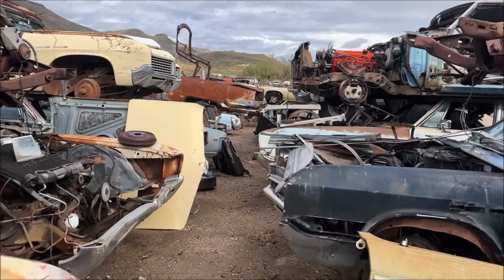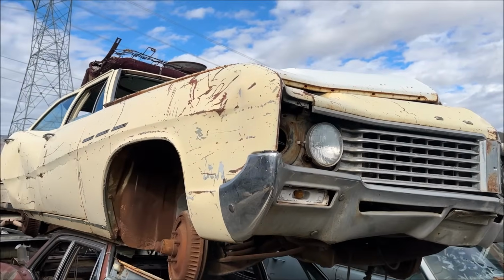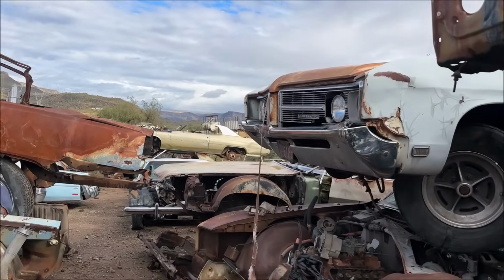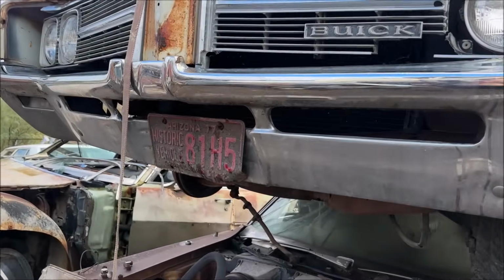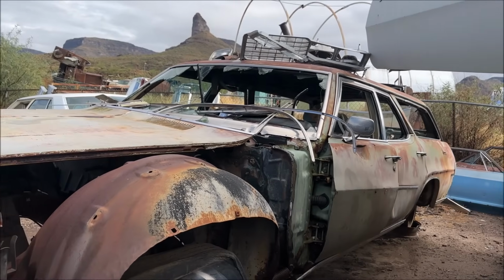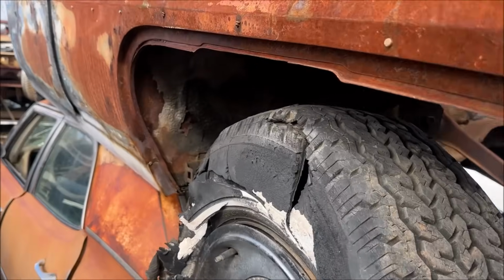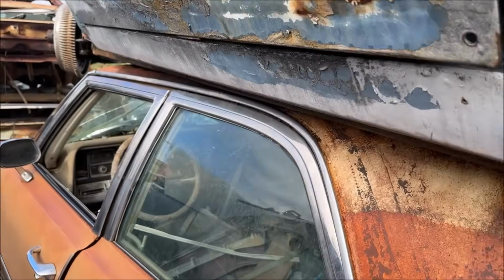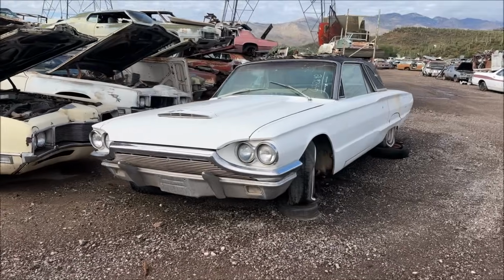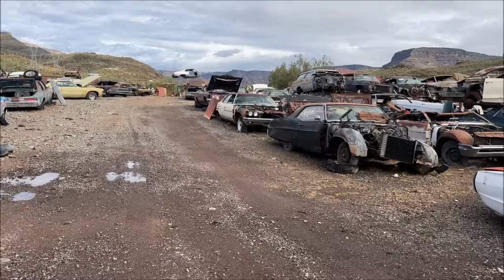We'll try not to get too lost in here, but I'm going to take a little back alley here. See what we scrounge up. That would be a Buick with the triple portholes there on the front fenders. Cool to even see some original plates here. Another station wagon for you. There's a Thunderbird for you. Let's head on down this way.